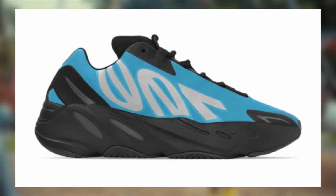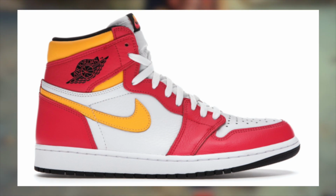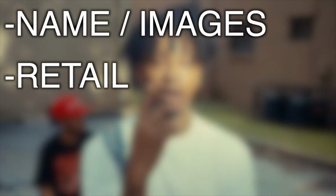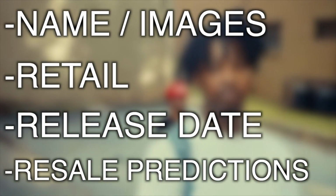You could use this guide to know what are going to be the most hyped sneakers, the most limited, or even what popular general releases may potentially go on sale. Specifically, we will be discussing the name of the sneaker, the retail, the release date, and whether the sneaker will be profitable or not, or they may even sit on shelves resulting in a sale price.